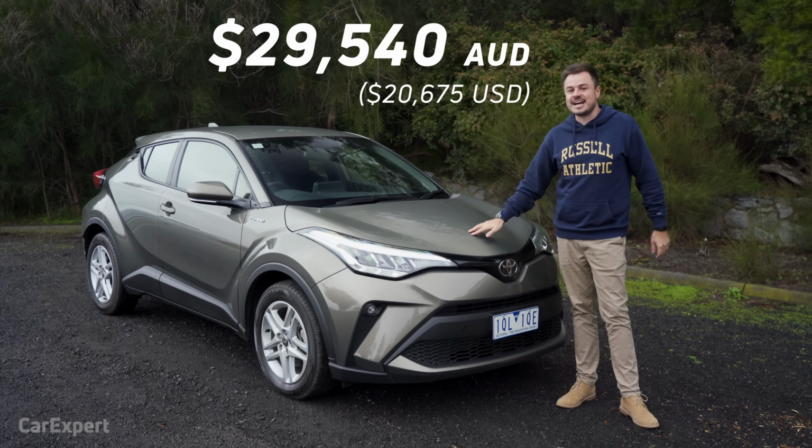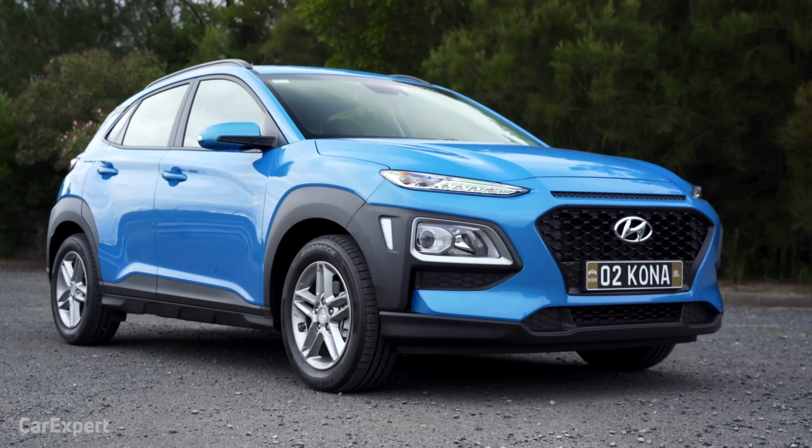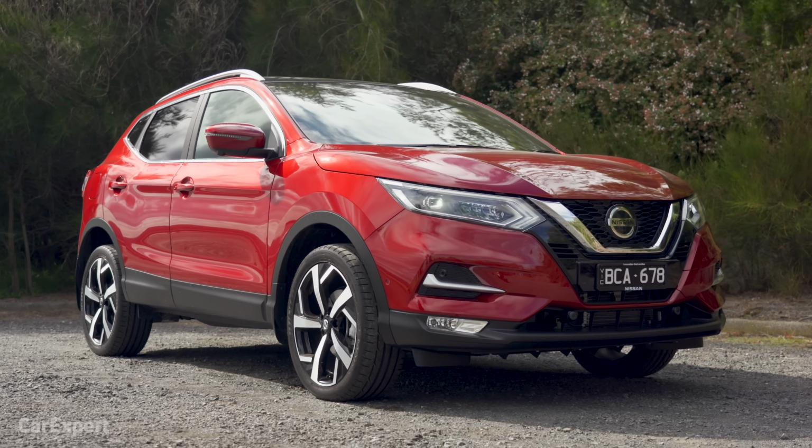The CHR starts in Australia at just under $30,000, and it competes with cars like the Hyundai Kona, the Mazda CX-30, and even kind of competes with the Nissan Qashqai.